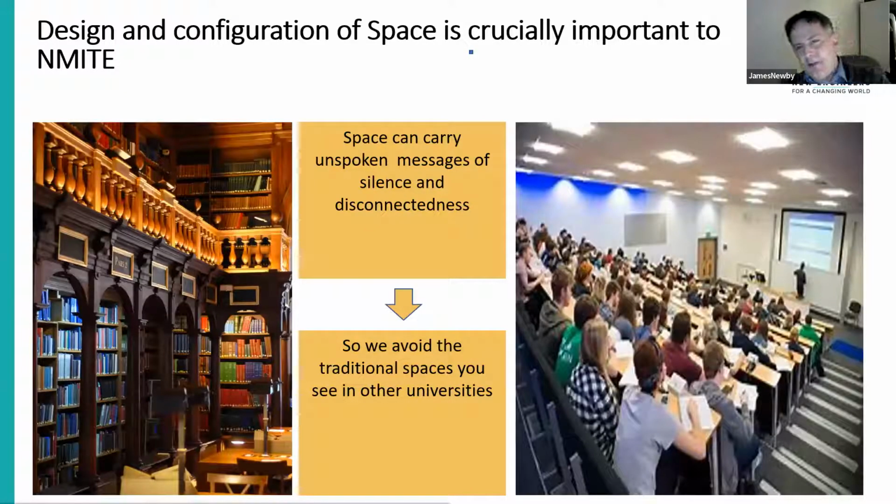So I'll talk about the interventions and skills in a minute, but I just wanted a couple of slides on the space and why it's so crucially important to our whole teaching and learning philosophy at NMITE. The configuration and design of space in universities is something we think about all the time. And NMITE, because of the way we manage our learning and the way we deliver our programs, we do it in a very different way, and therefore our space requirements are very different. And the way you design internal space in buildings is profoundly important to the way students learn and to the messages they get about how they learn.